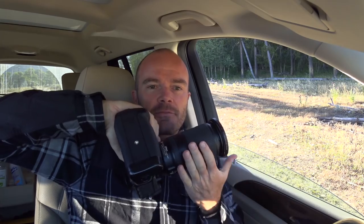Now we're in full bright sunlight. I need to darken that down with a neutral density filter. If I put a neutral density filter on the front of the 600, it would probably cost $1,000 because it's gigantic. So they don't make one that big that I'm aware of. So anyway, that's what I'm doing out here with the 70 to 300.